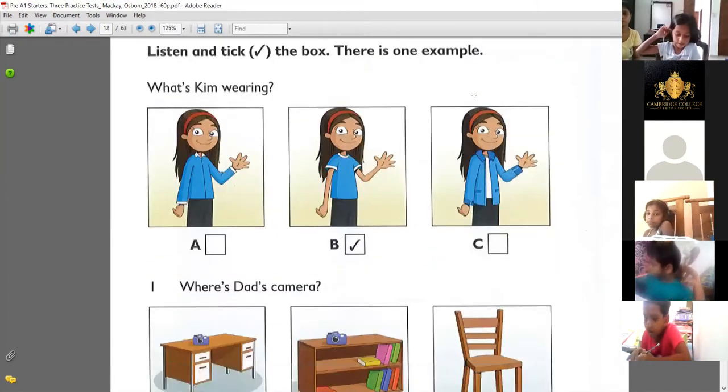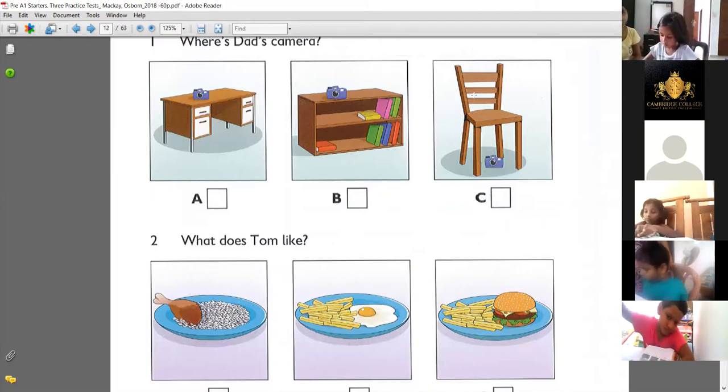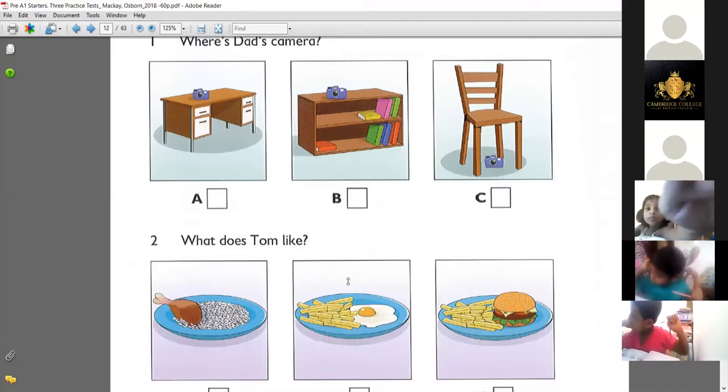Now you can listen again. One. Where's Dad's camera? I can't find my camera. Is it on your desk? No. I can't see it. I know. Is it on the bookcase? Oh, here it is. It's under the chair.